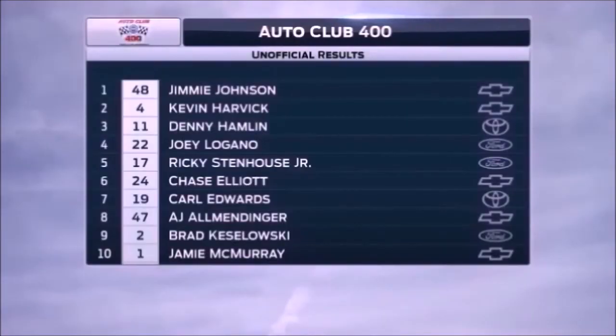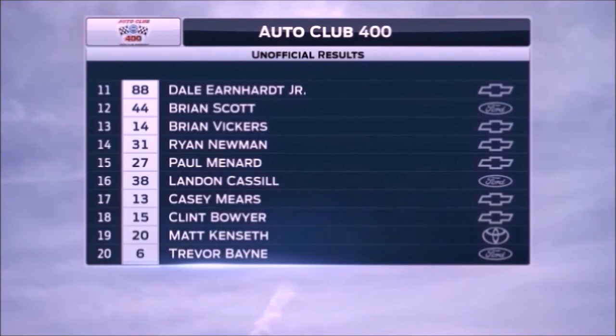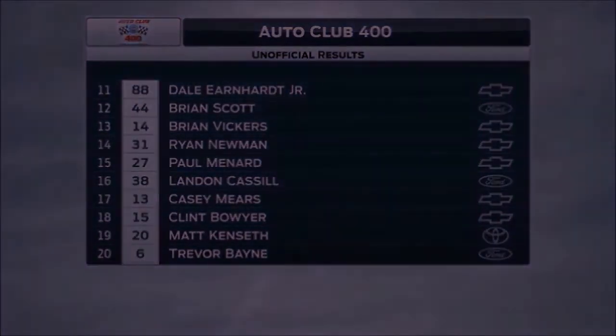And by the way, wrapping up NASCAR Goes West, even though Jimmy Johnson won this race, Harvick average finish of 3rd over the 3 West Coast races. So for the 2nd year in a row, he's the best of the West. You got to give a call to Chase Elliott. A strong run out west. He put himself in contention, and he was talking about maybe wins for that kid. Look at Landon Cassill and Brian Scott. Great runs in the top 20. Bowyer got his season heading in the right direction. Another good sign. Trevor Bayne winding up 20th.